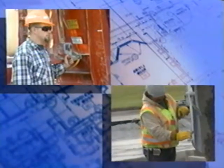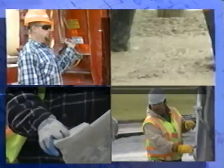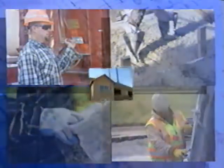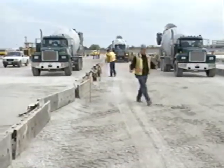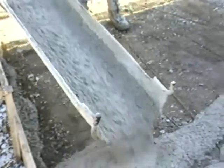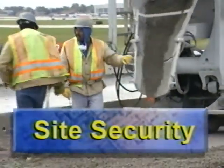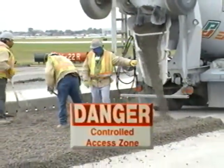Such items as hard hats, safety glasses, safety vests, hearing protection, proper clothing, appropriate work boots and gloves should be worn. In addition to this protective gear, it is important to assess the job site for additional safety concerns. Concerns such as site security. Non-essential personnel or pedestrian traffic should be restricted from entering the area.